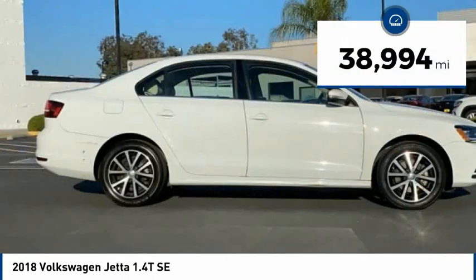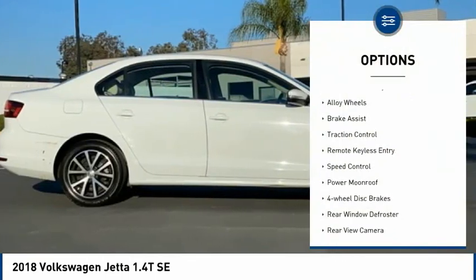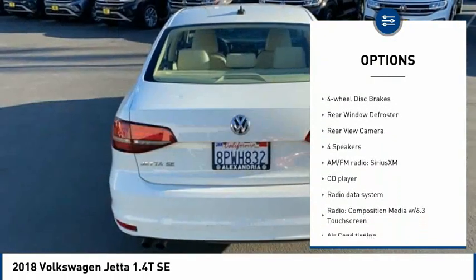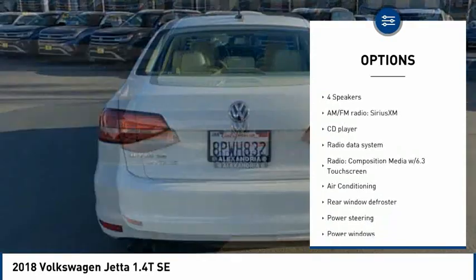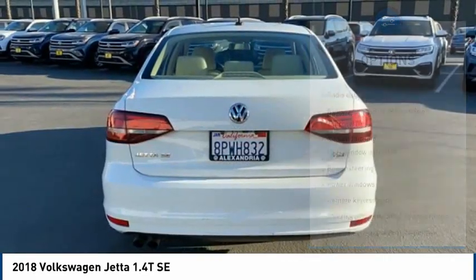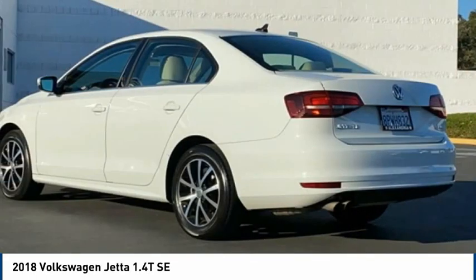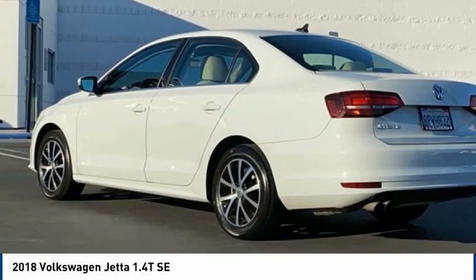Here are some of this vehicle's great options: electronic stability control, alloy wheels, brake assist, traction control, remote keyless entry, speed control, power moonroof, four-wheel disc brakes, rear window defroster, rear view camera. Your new ride is just a phone call away.